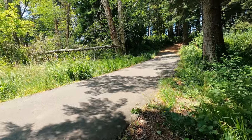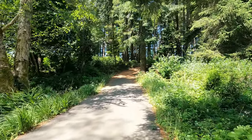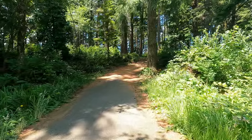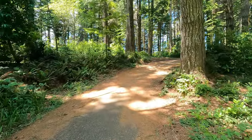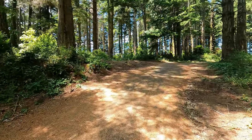Hi everybody. Want to go back to the car? You want to go back to the car now? Yeah. You don't want to go to the beach? Yeah. And another incline here. This is a nice one. I just can't get over the conifer smell. Yeah, it's beautiful.